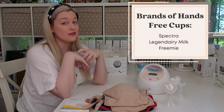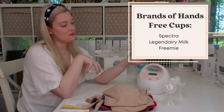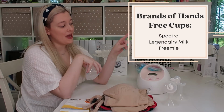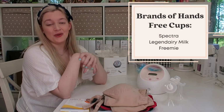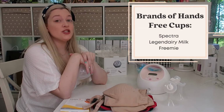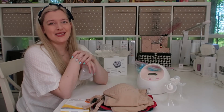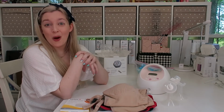Now, there are several different kinds of cups. Freemie is not the only one that makes them. You can order some Spectra proprietary cups from eBay and also from a Korean website. And then also Legendairy milk, I'm definitely gonna try those out. Legendairy milk has some silicone cups and they're supposed to be more comfortable. I'm just waiting on the size. They're supposed to be releasing my size soon, so I'm hoping that they really do.